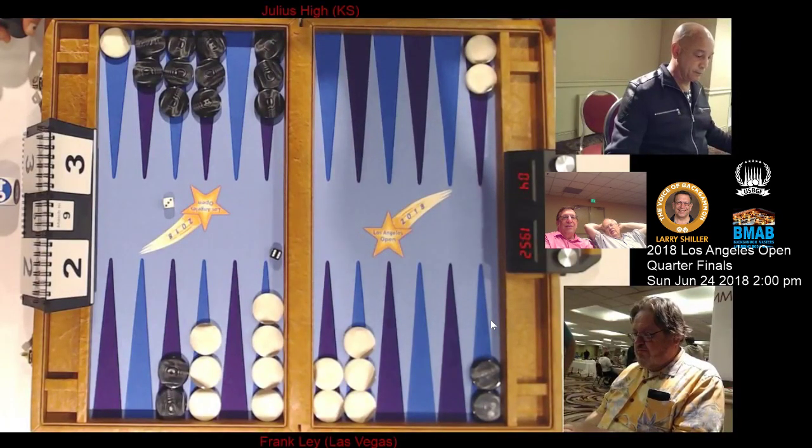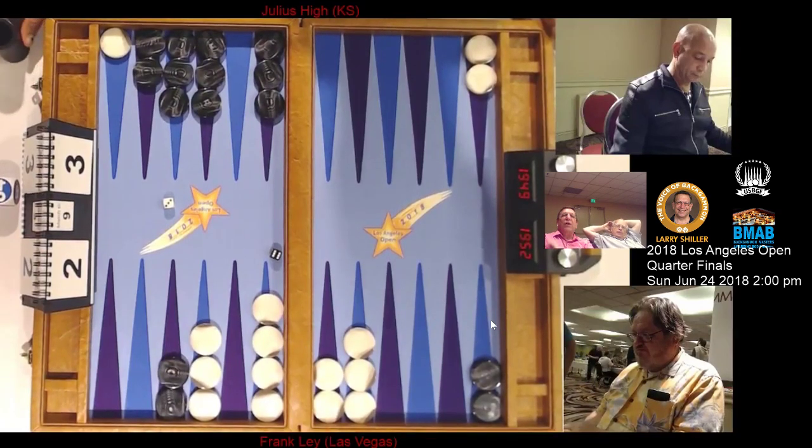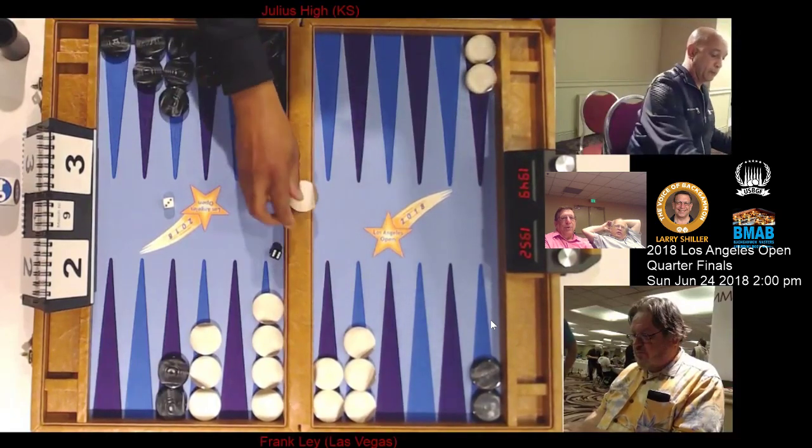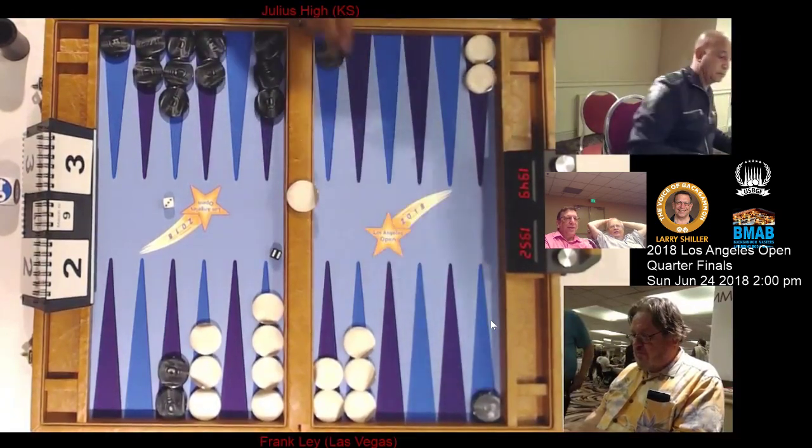Now you've got to go. He can certainly hit. He could certainly hit, run, still hit. It's a 4-point board versus a 2-point board. Running is hard because you've got 4 guys on the point, but then he's got the 5-point open. So this is what I would play. Still do it. Now, do you come out or do you come down?